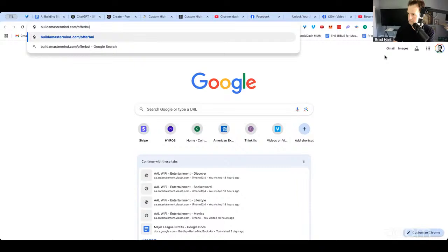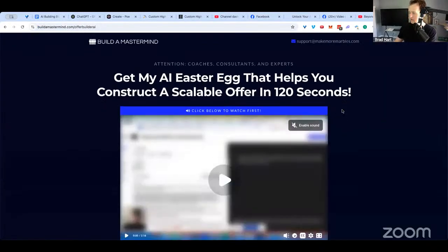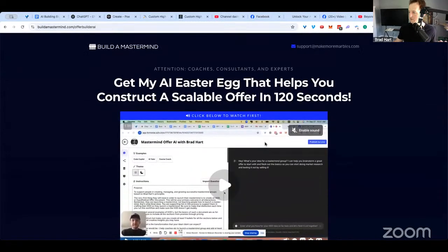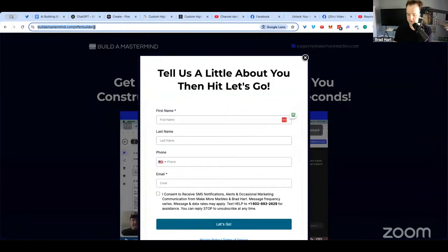I think it's just Offer Builder AI. Let's give that a shot. Yep. So I can basically create my own website that then hosts all of these. I'm not going to log into my own site right now, but if you did that and you went over, you could then get to this next site, which would be the first tool, right?